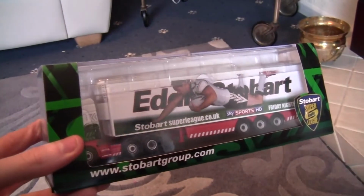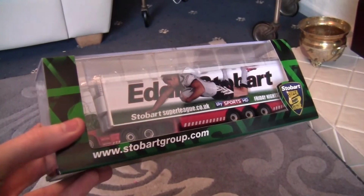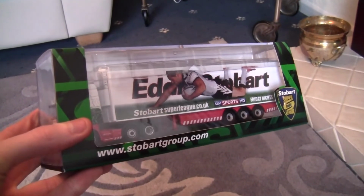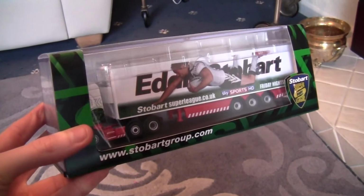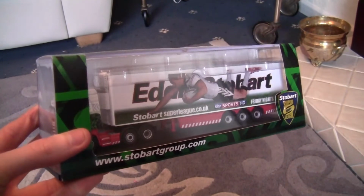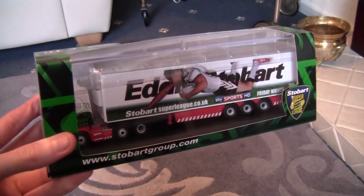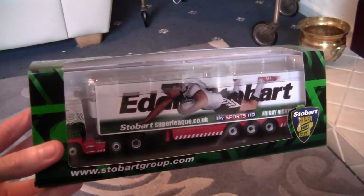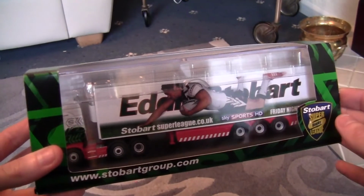Apologies about the glare. I've set my camcorder up in the best possible place to try and prevent glare from the windows, because obviously we've got the lights on as well. So you have to just keep moving around the living room trying to find a good angle as to not cause too much glare from the windows and from the casing on the truck.